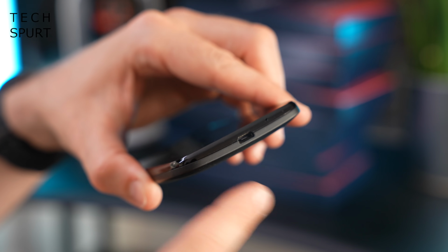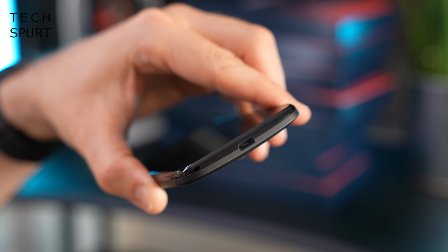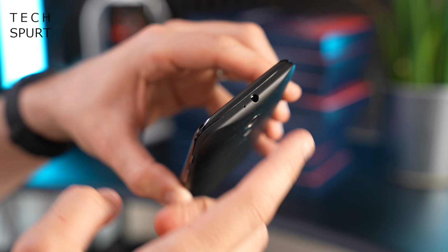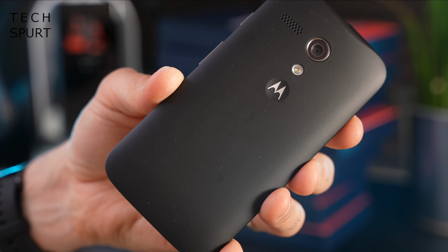Of course, the original Moto G was charged via micro USB, like pretty much all smartphones of that time. So I'm kind of hoping it's already got some gas in the tank, so I don't have to fiddle around and try and dig out one of those old relics. Good bit of headphone jack action up top, but you will notice no fingerprint sensor at all here on the Moto G.